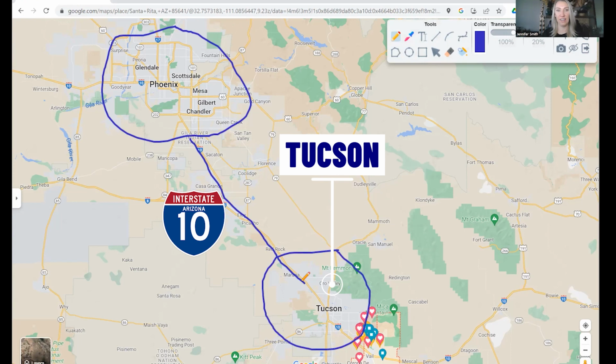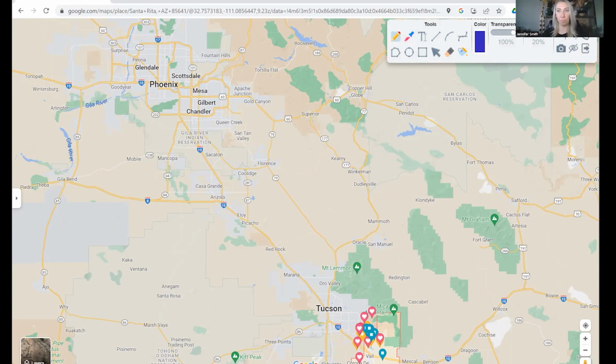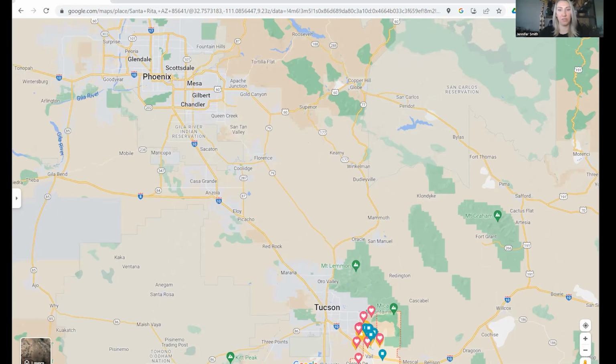And as you can see, compared to Phoenix, we don't have the huge highway system. We have one main freeway that runs through, and that is I-10. So that's going to be the main route of travel if you're trying to get from one end of Tucson to the other. The good thing is, since it's not as big of a city, you can generally get anywhere in Tucson within an hour. So let me go ahead and zoom in on Tucson here.